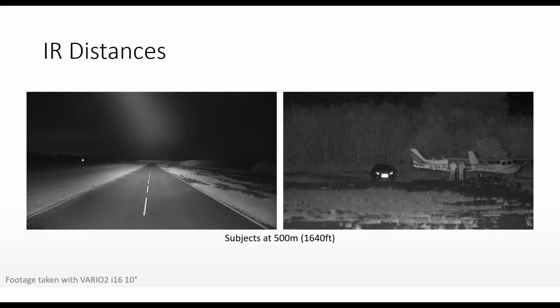We used the 500-meter example earlier on, and here it is in action. These images were captured using a Vario 2 I16-1 with a 10-degree lens, so obviously a very narrow beam angle. As you can see, we had to do this on a small airport runway. Believe it or not, it can be quite difficult to find a facility with power and such massive distances. And on the image on the left, you can see that tiny little dot dead center.